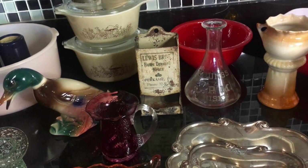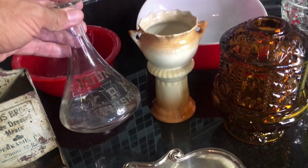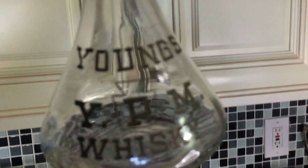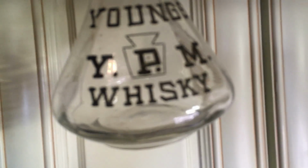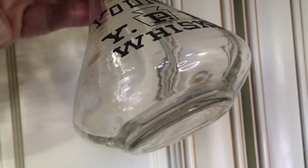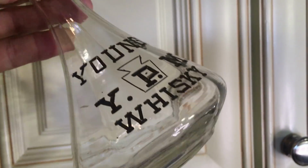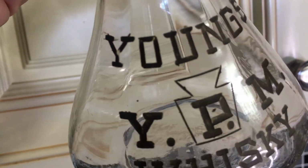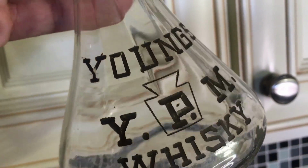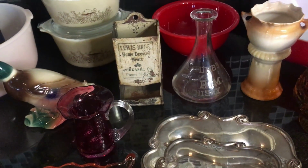A couple of local pieces, Pennsylvania pieces, one Philadelphia piece. This is quite rare, and I don't know what it's going to do in terms of how it sells, but we can see Young's YPM whiskey, and that was something premium malt whiskey. Young's was the distillery, and it was in Philly from the 1850s, and it dissolved during Prohibition, so I think by 1921 or 22 it was gone. And this probably dates to just before the turn of the century. It's etched, and it's clear. This probably had a cork in the top of it, and I'm really hoping that gets into the hands of a local collector or someone into Breweriana.